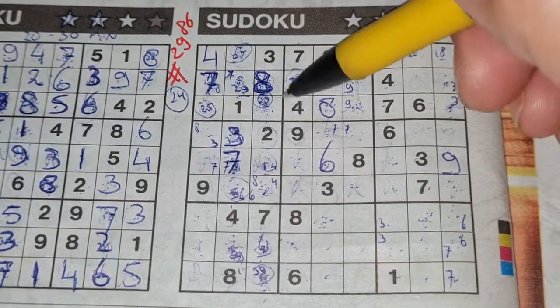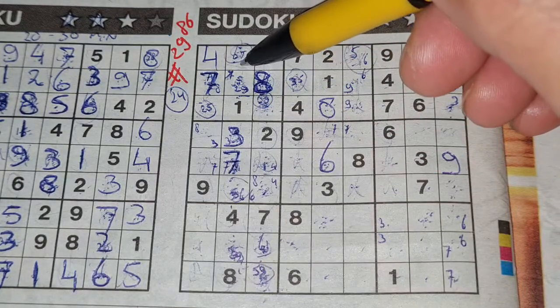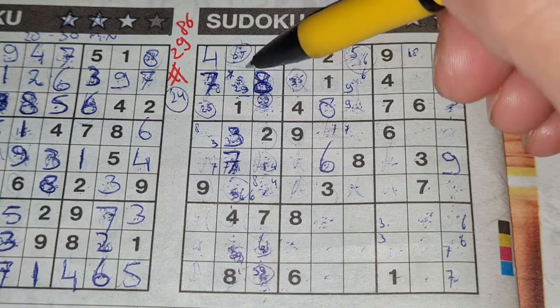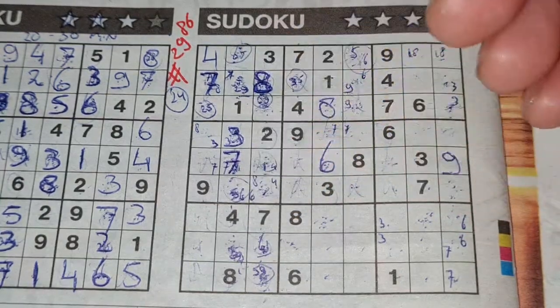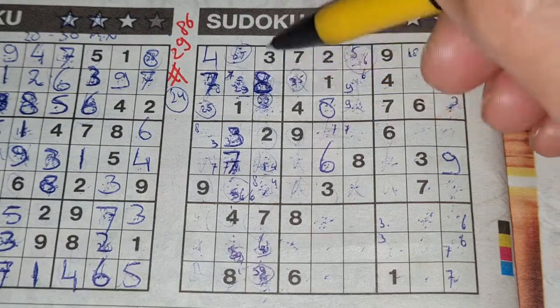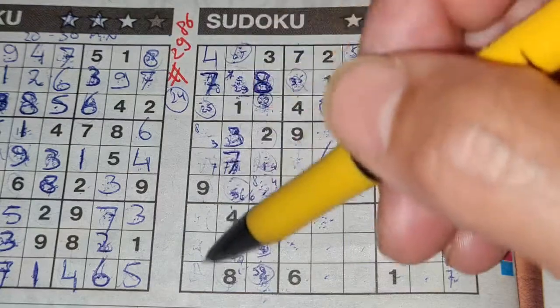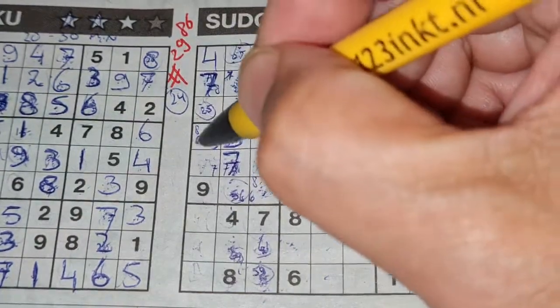Wow. 5 and a 9, 2 and a 5. 5 and a 6. 2 and a 9. Okay, 5 and a 6. Okay, so we have an 8 in the third column, 8 in the second column. So in the first column, the place for the 8 should be here or there. We see there an 8, no 8 there. 8 should be there.